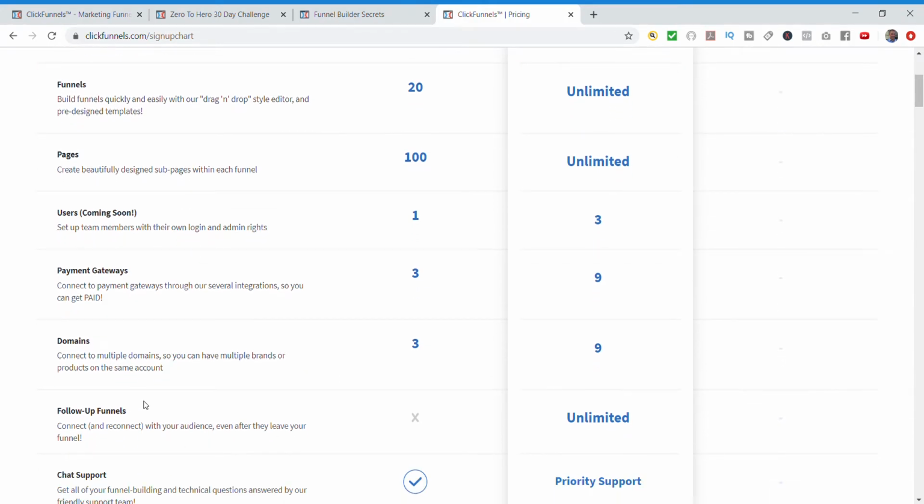And then follow-up funnels is all about the email autoresponders, which I'm getting to grips with a little bit, but I've been using Aweber for a year now and I really like Aweber, and it integrates with ClickFunnels, which is ideal. So if I didn't want to get rid of my Aweber, then I can continue and integrate that as my follow-up series for emails.